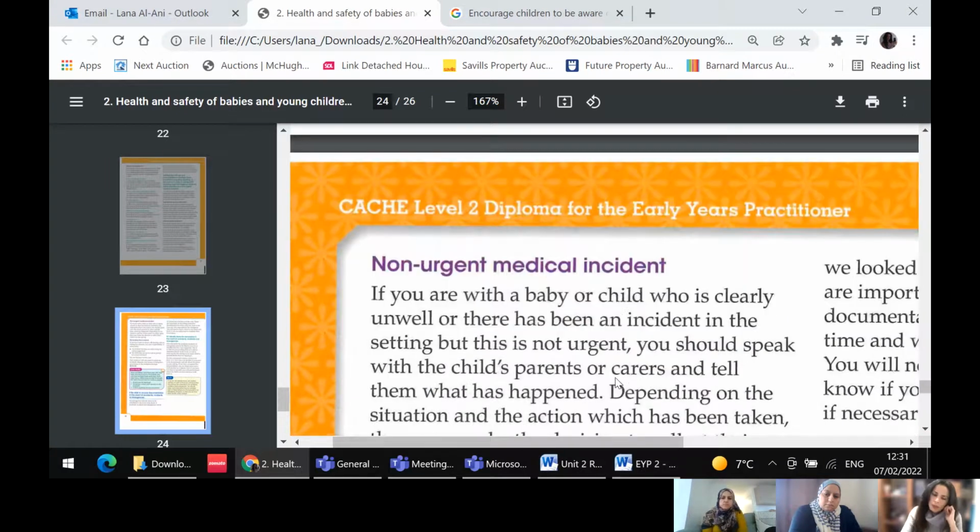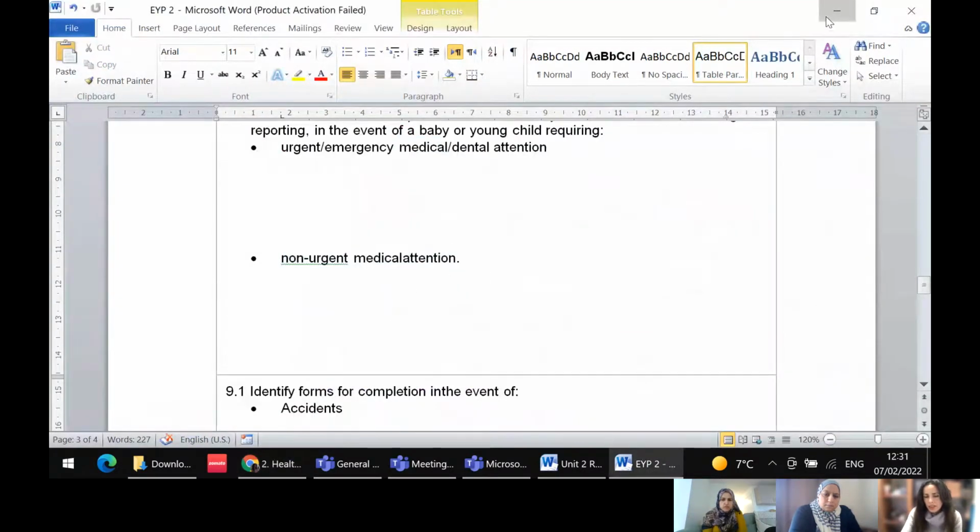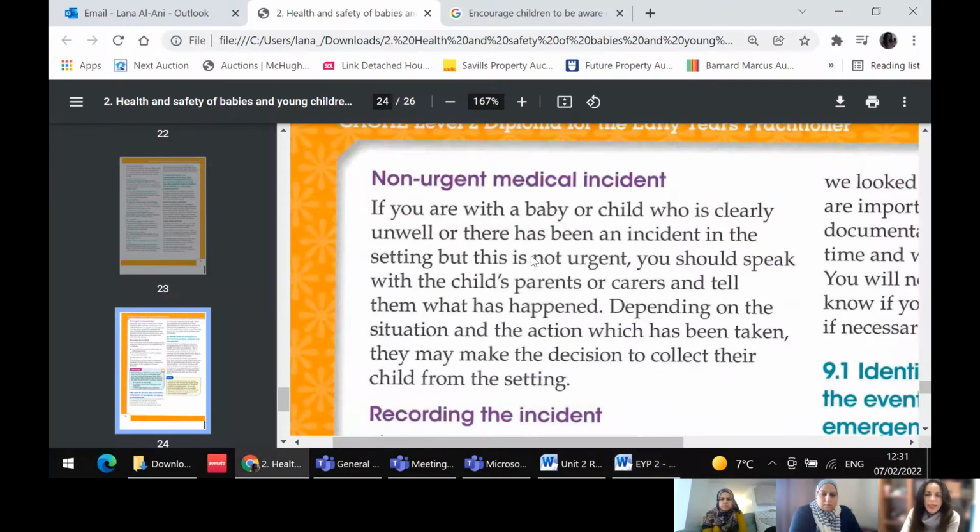What about the second part of the question, which says non-urgent medical attention? This is different from what we've spoken about before, the urgent. Now, the not urgent one. What we do if you are with a baby or child that is clearly unwell, or there has been an incident in the setting, but this is not urgent, you should speak with the child's parents or carers and tell them what happened. Depending on the situation and the action which has been taken, they may take the decision to collect their child from the setting for that day.